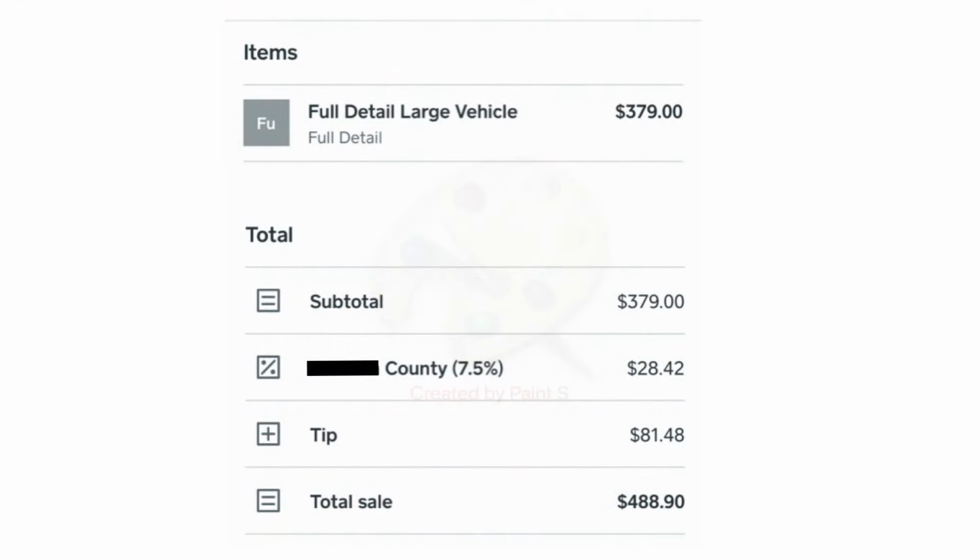Just finished up the second job. I'll go over the invoice here. Large vehicle, non-third row seating is $379. Got a tip of $81.48. So the total, $488.90.